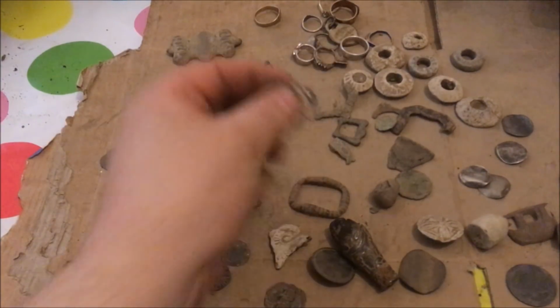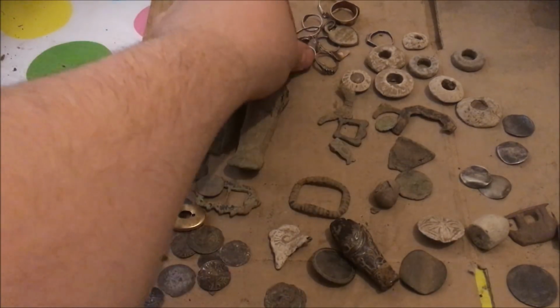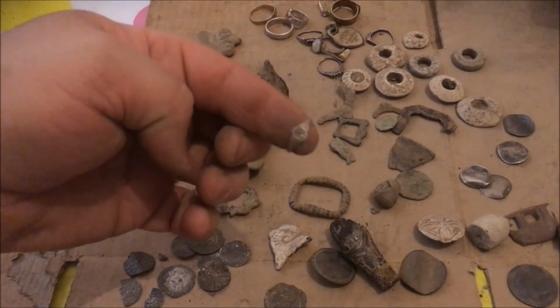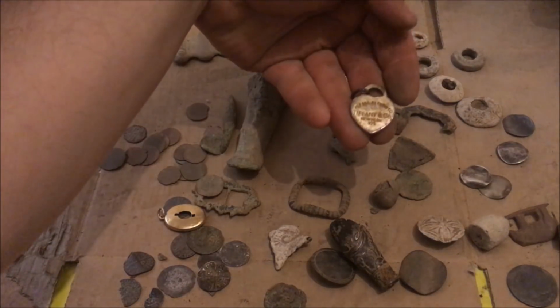Silver ring with a wee stone in it. Another silver ring. Silver ring I got in Helensburgh Beach as well. Kiddies 925. This one I found at Balloch, believe it or not. Tiffany & Co I found in Dalmuir.